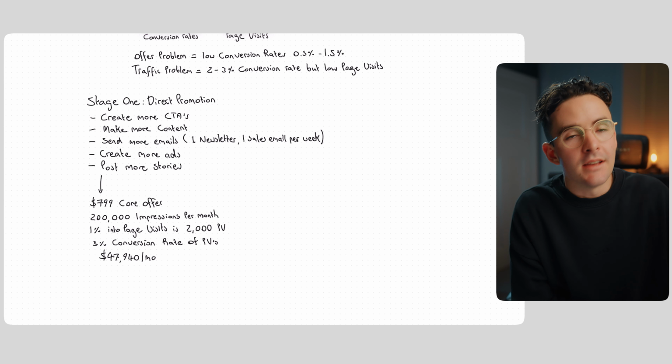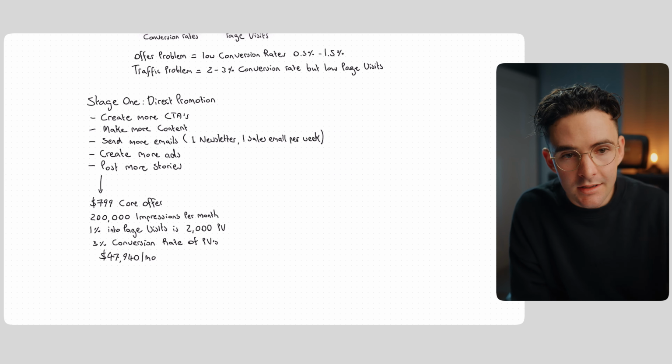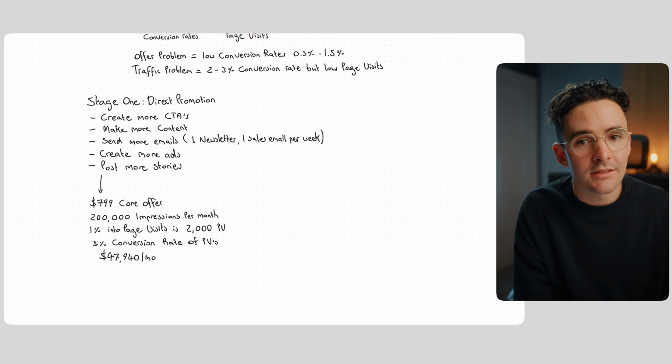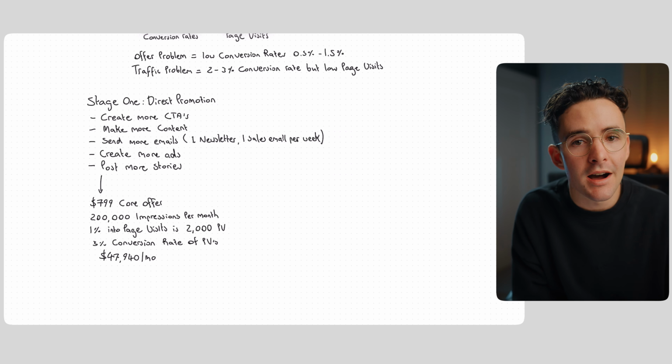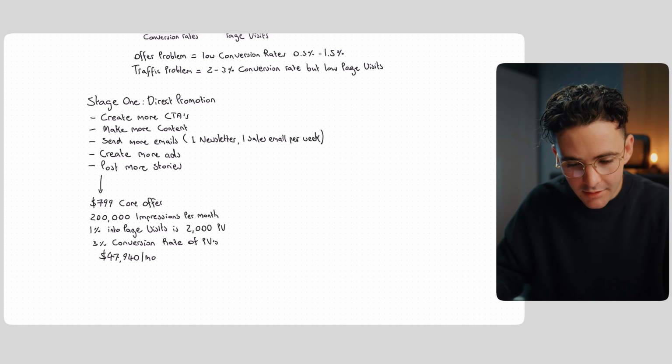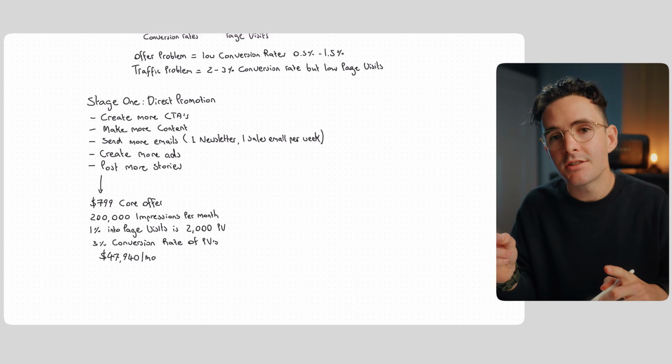But all you've really done is you're still making the same content, you're still sharing the same stuff, you've still got the same audience, but all you're doing is increasing the thermostat of your marketing, raising the temperature of everything that you're doing to get more people clicking on links. Now, what is stage 2?